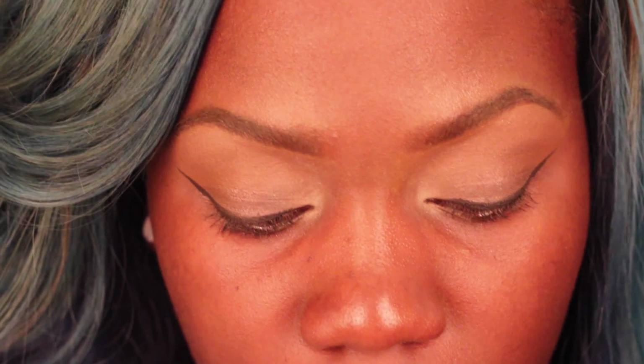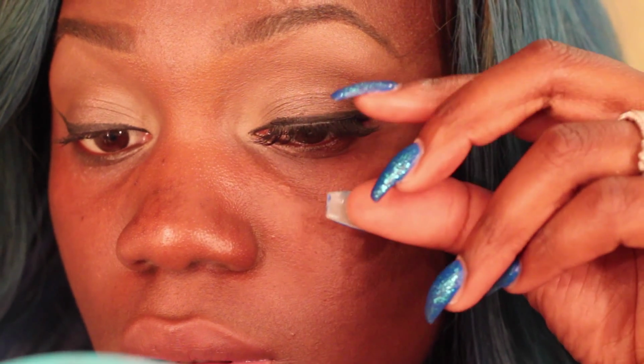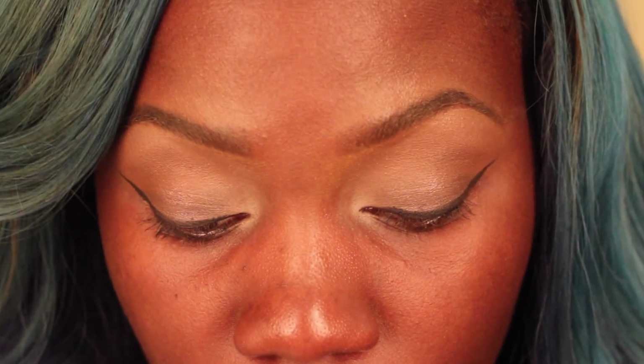So I am going to have to cut some from the inner corner. And usually if you have to cut some on one eye, you're going to have to cut some on the other eye. So keep that in mind. I'm going to go ahead and check them again. And I think that's much better. So now we're just going to go ahead and apply our adhesive and get these lashes.